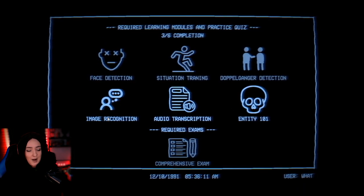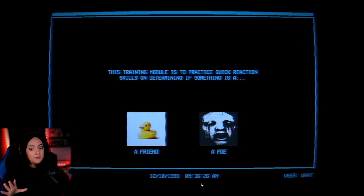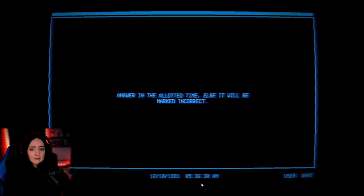Image recognition. This training module is to practice quick reaction skills on determining if something is a friend. A friend, rubber ducky. A foe, bleeding eye face. In the allotted time, else it will be marked incorrect. Begin.